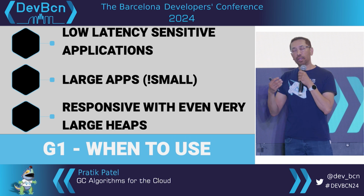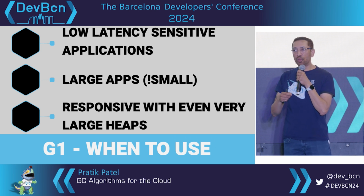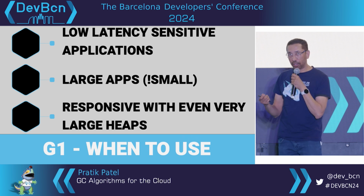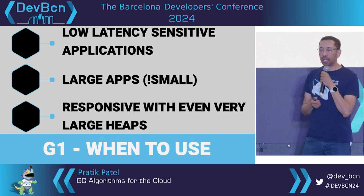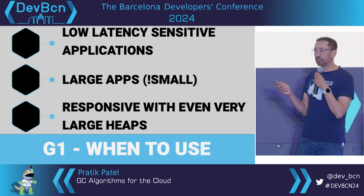You do need, like with ZGC, a large number of CPU cores to be able to support the garbage collector, and the garbage collector specifically working concurrently, okay? So again, it's responsive with very large heaps.